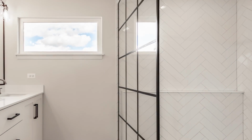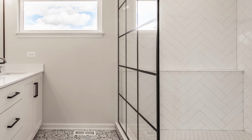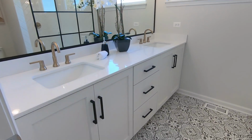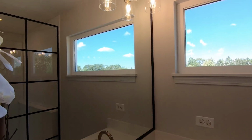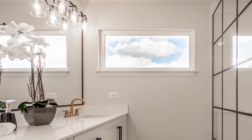We tend to do a lot of doorless showers, which we like. It just keeps the space open, but we can easily put a door on if somebody wanted. The other thing I always like to think about is with mirrors in bathrooms. I like to get taller mirrors. I think it really brings your eye up, and in this case you can see we've got the light fixtures within the mirror, which I think is really nice. As well as we've got a great high window, bringing in some natural light to the bathroom.